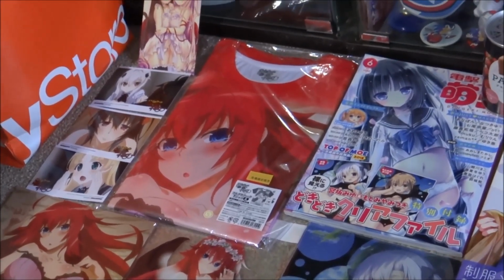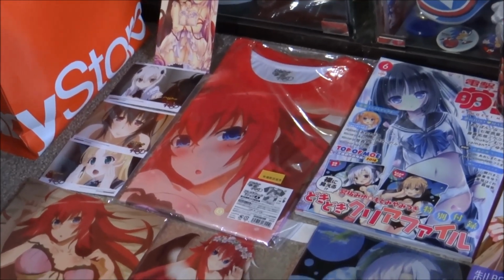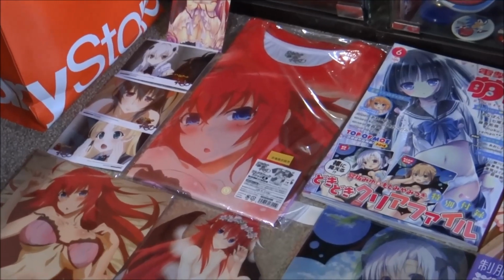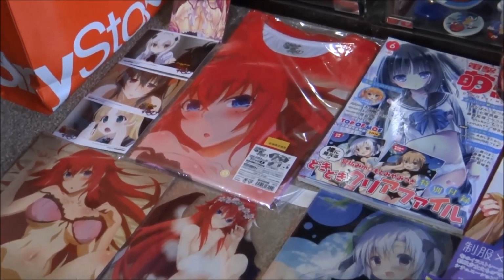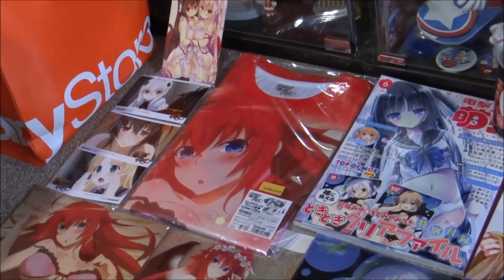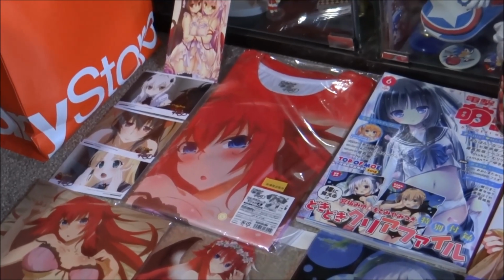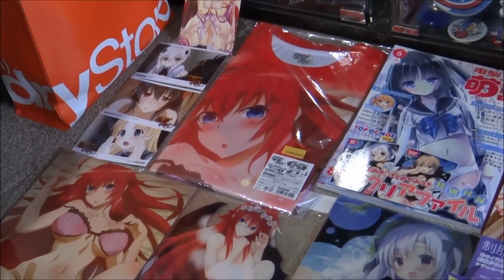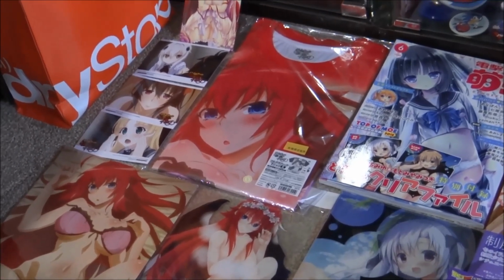So that's actually a Rias Gremory t-shirt. There was High School DxD, which is the anime. It's celebrating its 4th season now, which is Hero. And there was actually a museum out there. Yeah, a museum, I know. Of this anime. And it had various merchandise.